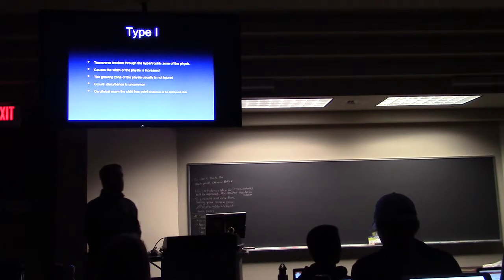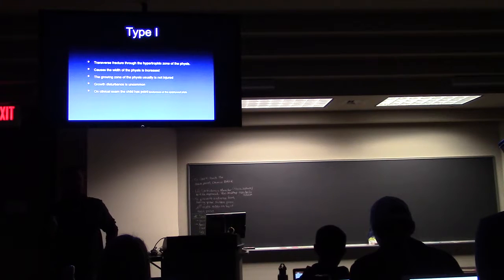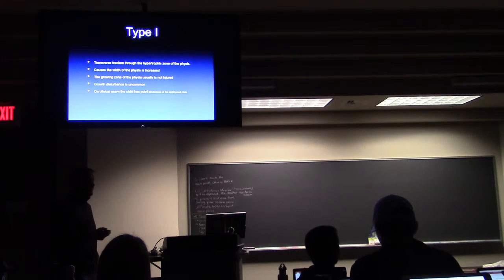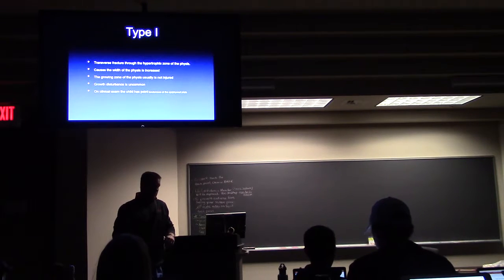And so, some of these fractures, we'll talk about which ones you have to really be concerned about. Type 1 is a transverse fracture through the hypertrophic zone of the epiphysis. You do have a little bit of widening that does increase in the area. Of course, this is the growing zone. Growth disturbance is extremely uncommon.